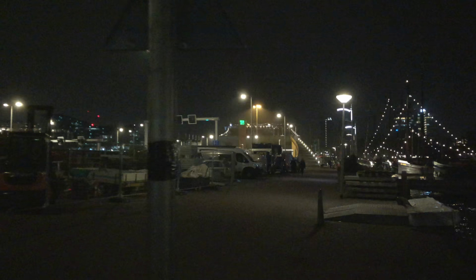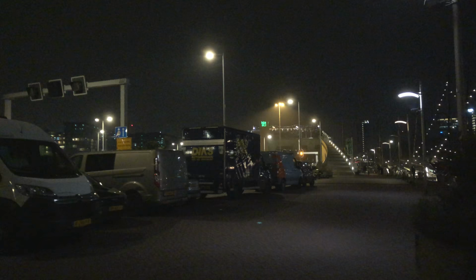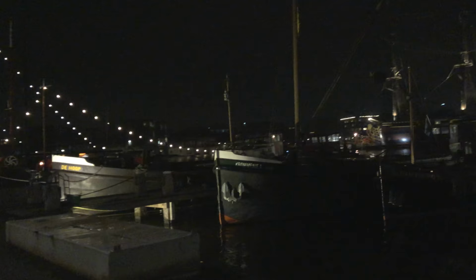So in the distance you can see a science museum, it's called Nemo. And especially for kids it's quite fun. I haven't been there yet, but maybe I'll do a video about it in the near future. Alright, here are these boats. Oh, that's a small one.